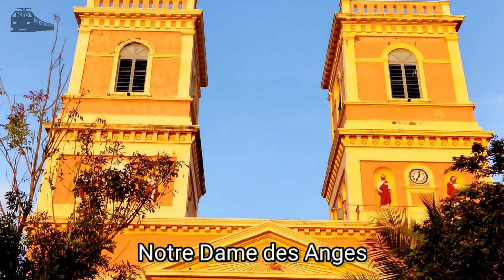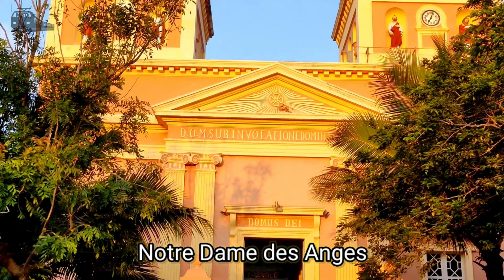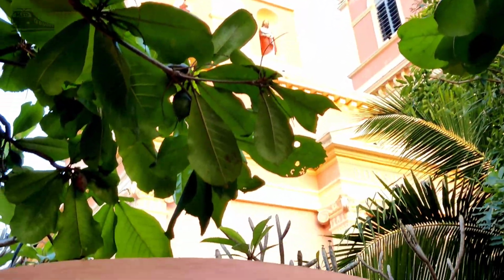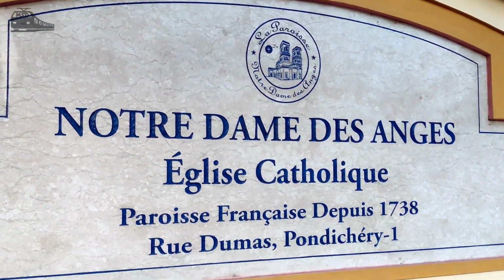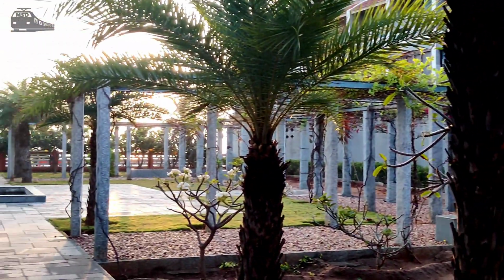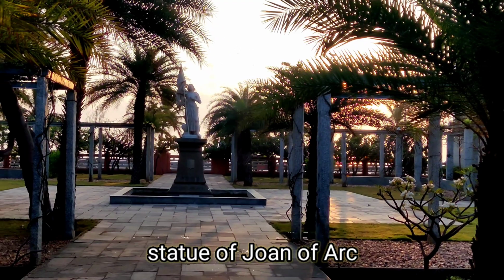One of the oldest churches in French town, which can be easily identified by its striking square towers, is the Church of Our Lady of Angels, otherwise known as Notre Dame des Anges. This building was built in 1865. There is a garden opposite this church, which houses the statue of Joan of Arc. Joan of Arc was a French national heroine.